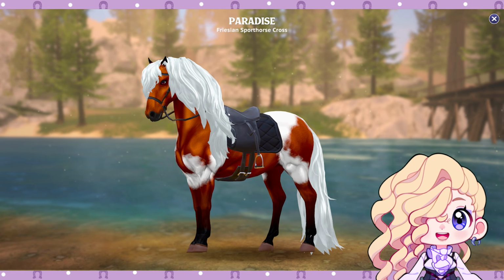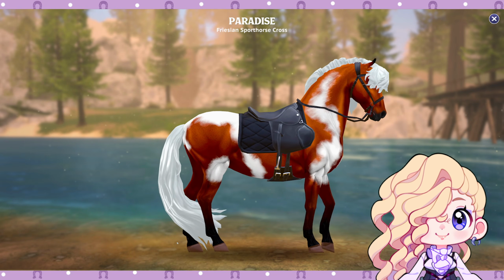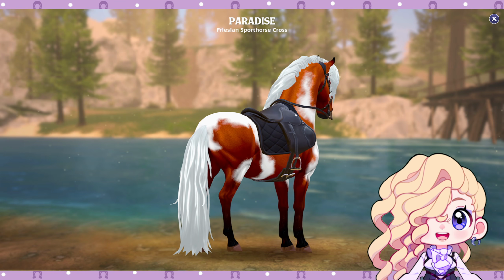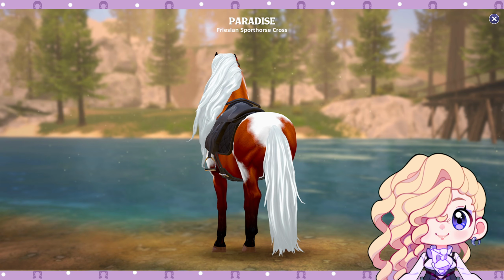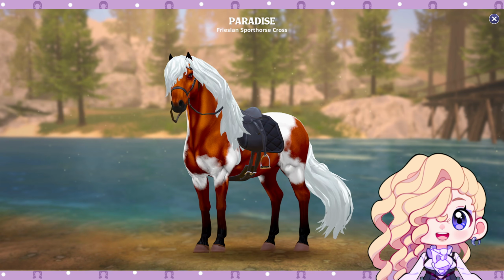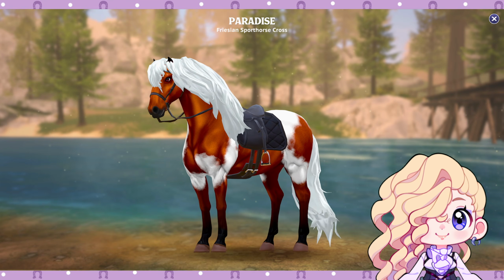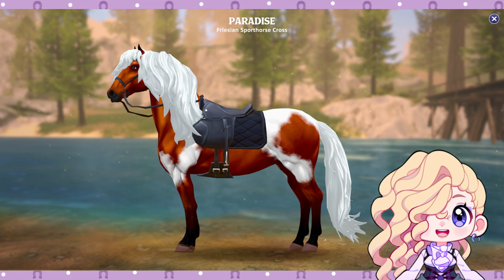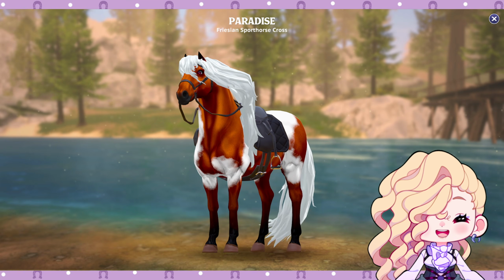We have another Frisian sport horse cross, but again, we're seeing new patterns on the body. This one is a little more rough, I guess it is rough around the edges, but this is just the style that the pattern is. I love this bay. It's such a bright red bay, and then all of a sudden you've just got these scratchy white markings all over its body. I know some people would really like this because it looks like a very artistic style.